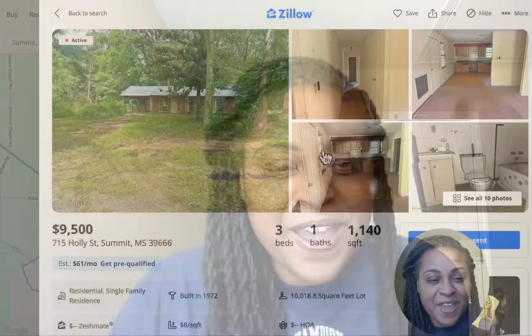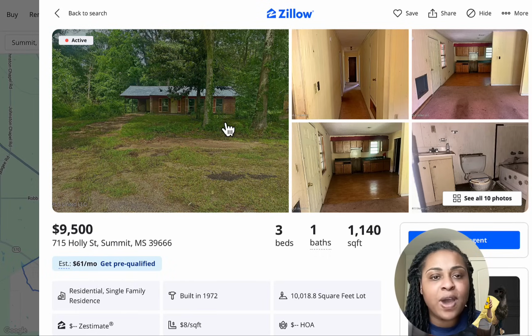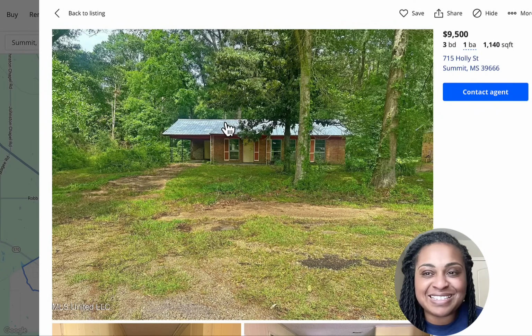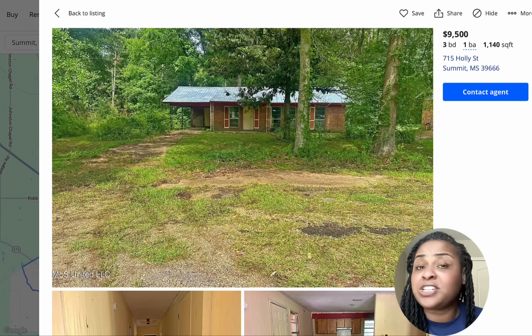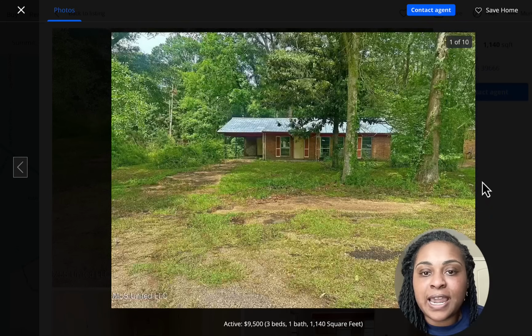Let's get started. The first property I wanted to highlight is this property on 715 Holly Street in Summit, Mississippi. The reason this property stood out to me is because it's a brick home. I love brick homes. Doesn't mean that it doesn't have any issues at all. That's not true. It could have foundation issues just as well as any other material that is used to build a home. However, it appeals to me. That's a personal liking of myself.